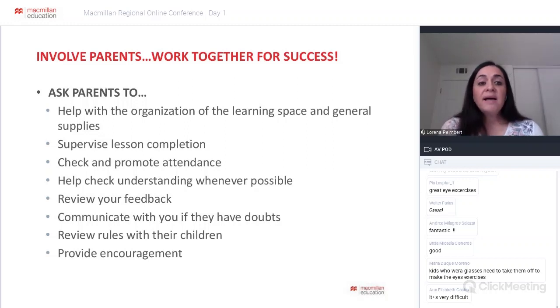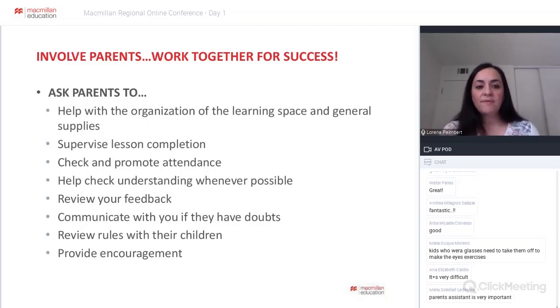If possible, ask them to supervise lesson completion. You're going to be working with them. Maybe you're going to be checking that they are doing everything. But if they stand up or leave, ask your parents to check that they finish what they were doing. They finished coloring or they finished the activity.